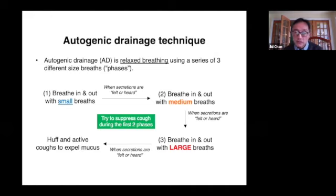Let me just go through this so that you can see what I'm trying to say here. And if what I'm saying is wrong or I'm doing it wrong, please tell me, okay? I'm going to do the first phase first, small breaths. I was told by the respiratory therapist that for this one, don't do it with pursed lip breathing. So, small breaths. Okay, so I can feel the secretions coming up a little bit. I try to suppress the cough. Then I take the medium breaths. And then I feel secretions. Then I take large breaths.